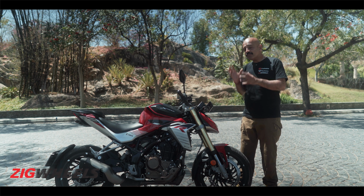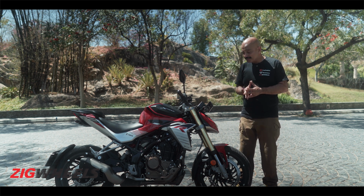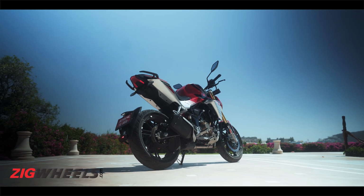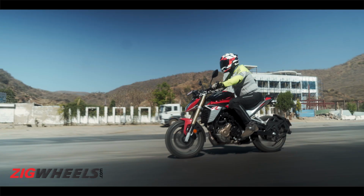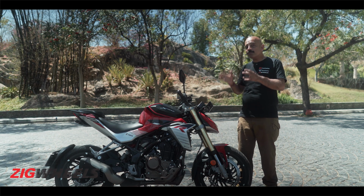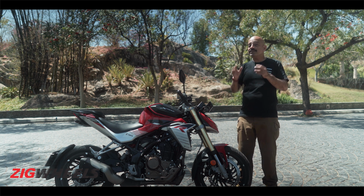So is the Xtreme 250R the fastest 250 in India? Well, we still can't say at this point for sure, but what we can say is just how fun a bike it is no matter where you're riding. It's good in the city, it's calm and composed on the highway, and it just loves going around corners. It's a proper do-it-all bike that does everything you ask of it really well.